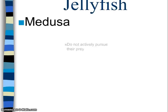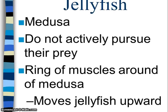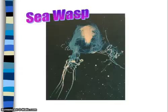Buds. Jellyfish are medusa that don't actively pursue their prey. They do have a ring of muscles that surround the mouth of the medusa, and that will allow muscle contraction to help push against the water to allow the jellyfish to move upward. And size could be 2 centimeters to 2 meters in diameter. This would be the sea wasp.